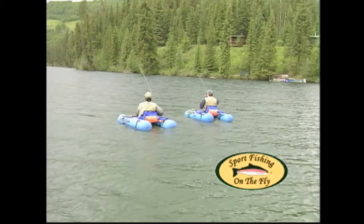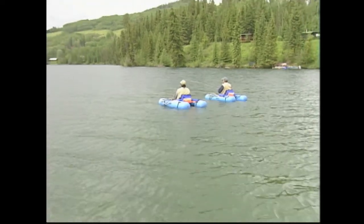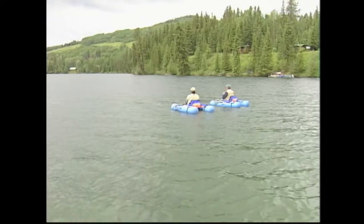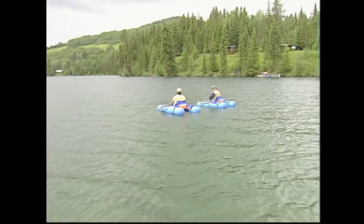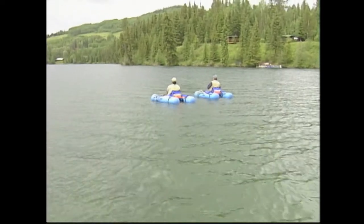Don't need much line either. Well, see how far out they are. Kept it in close. I like having the line in close in case you see one rise near you. You can pick it up and throw and fire like that one, eh?